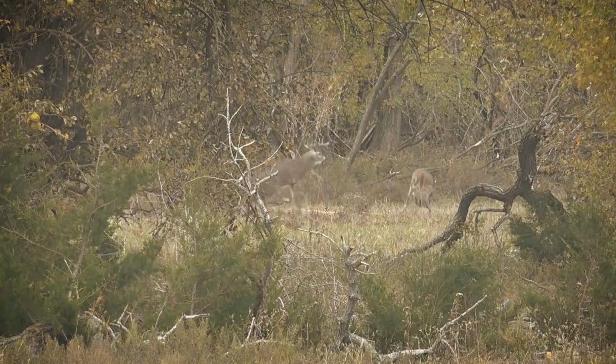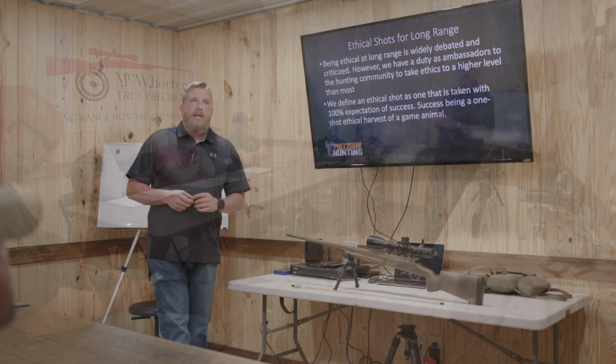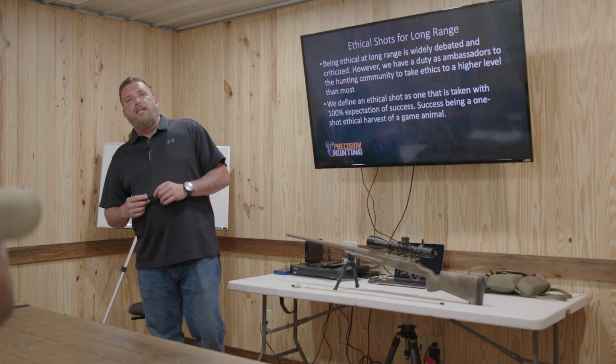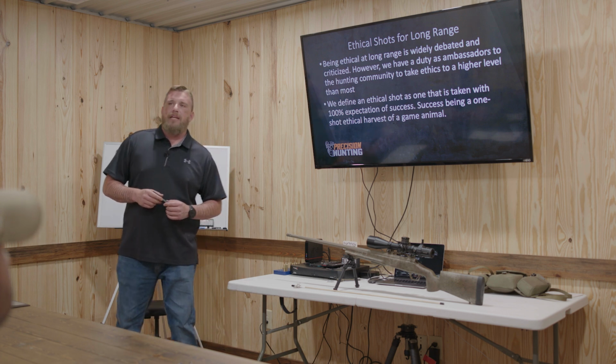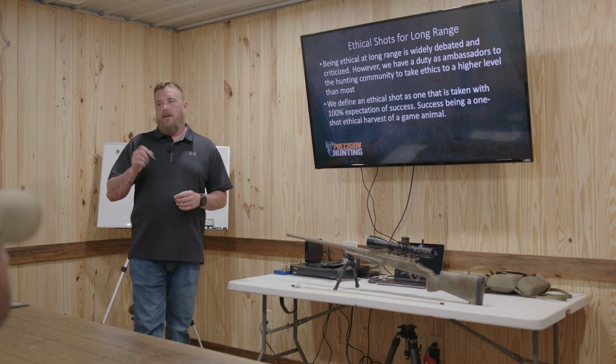This is a tool to have in your kit bag to make a calculated, ethical shot, to make sure that it's going to be a good one. When you guys come through this course, you're pretty much taking that next step. And not just at being able to shoot long range, but knowing exactly where you're putting that bullet, so you know you're being 100% ethical.